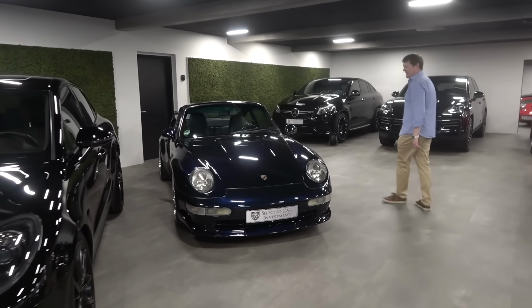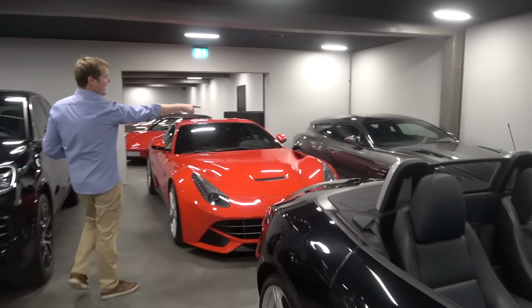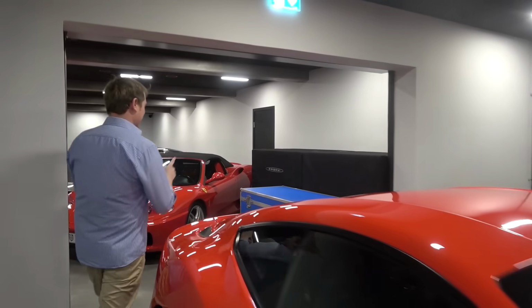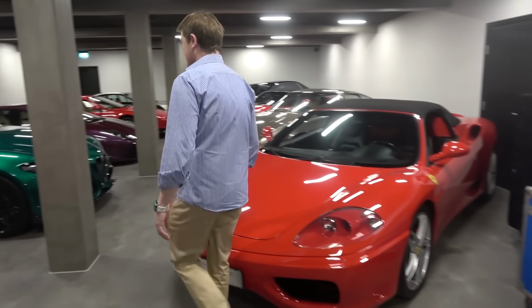That is stunning. Absolutely gorgeous. But come through this way, past the likes of an F12 Berlinetta, there is an Aston Martin Vanquish Zagato shooting brake, one of only 99. Come through as well, because these give a small hint as to some of the things we might be seeing shortly. Inside here, some more amazing cars.